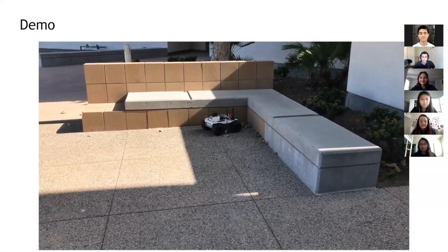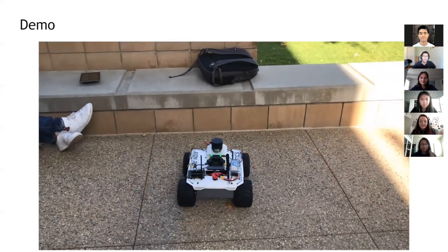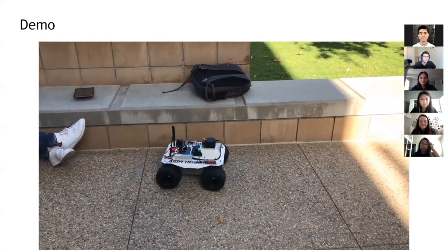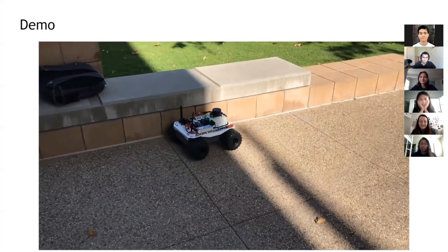So as you can see here, we are able to turn completely automatically out of the way of these obstacles and make sure that we don't hit them. Again here, same demonstration. Awesome.